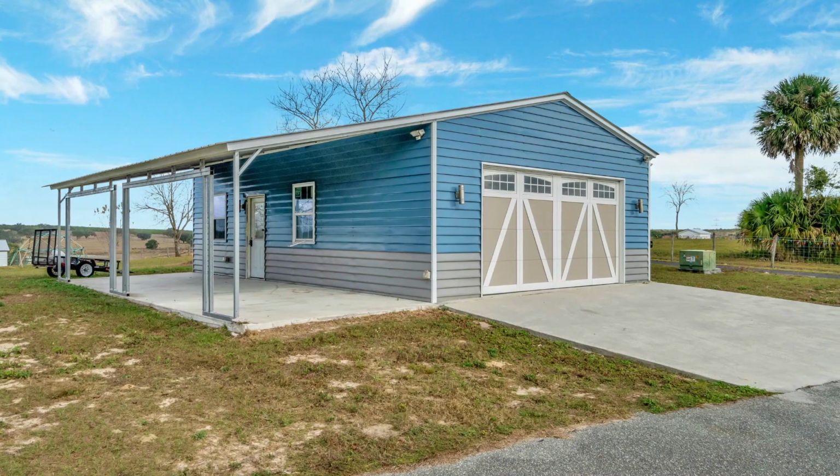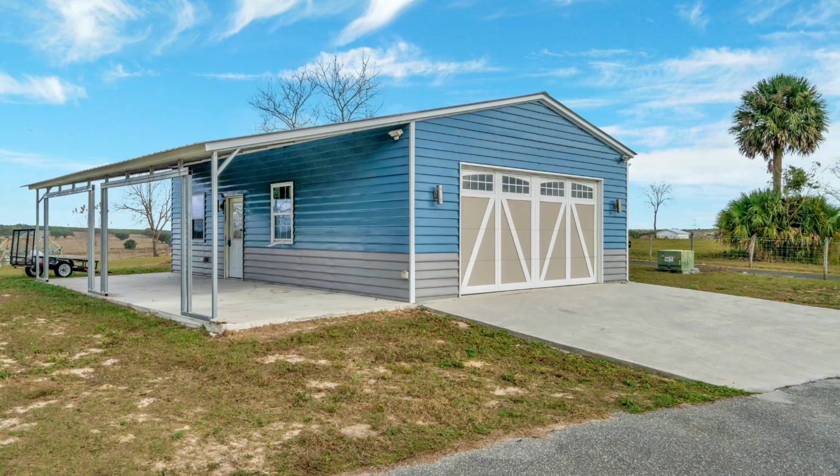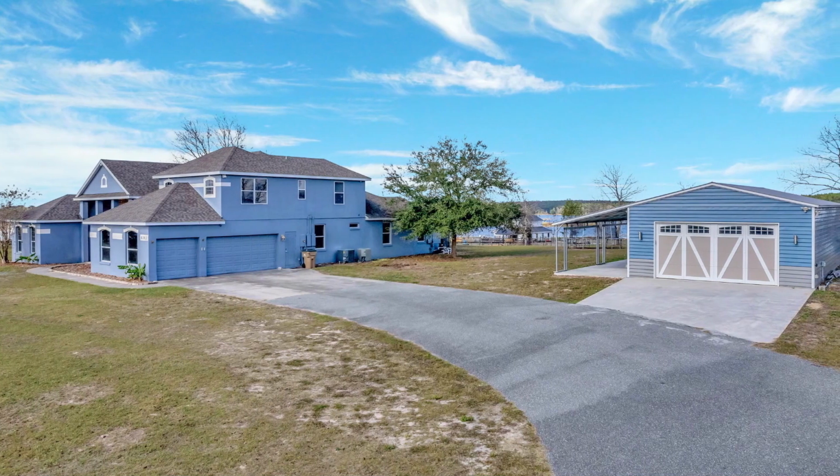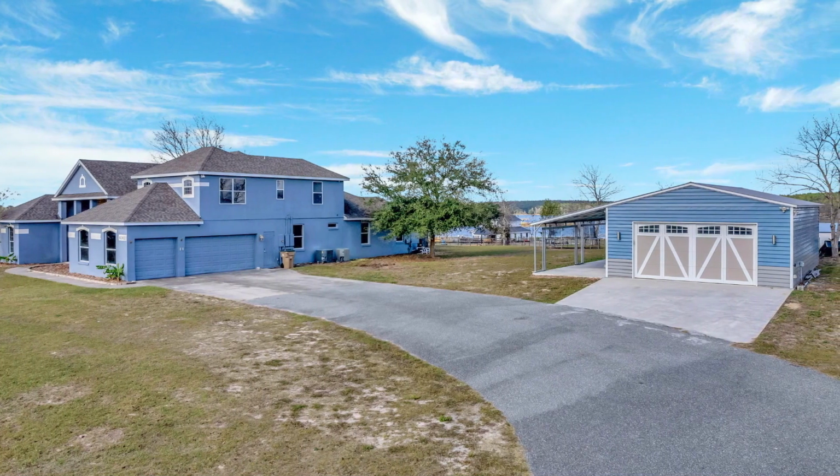Car and hobby enthusiasts will find an abundance of precious garage space here, as there is the attached 3-car garage plus 2 detached concrete slab garages.